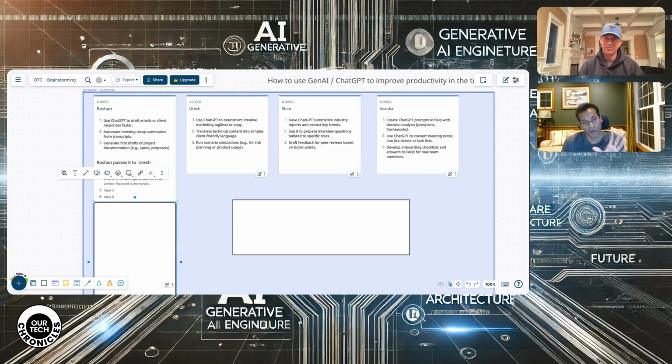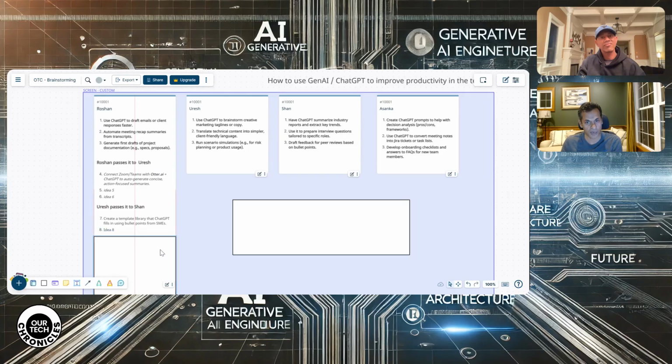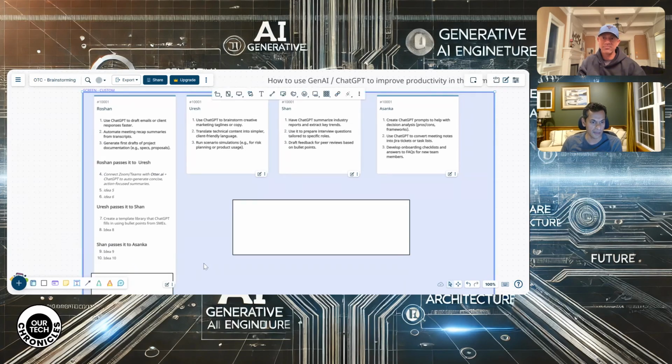Now I'm going to give Roshan's one to Yuresh, right? Now Yuresh is going to take inspiration from Roshan's ideas and add to that. So you're building on top of that. And similarly, Shan is going to get Yuresh's, and so on, right? So you get the idea. Then this keeps continuing until everyone has had a chance to build on someone else's idea. So Yuresh then passes to Shan, and Shan passes to me. I'm kind of lazy. I only put two ideas, right?